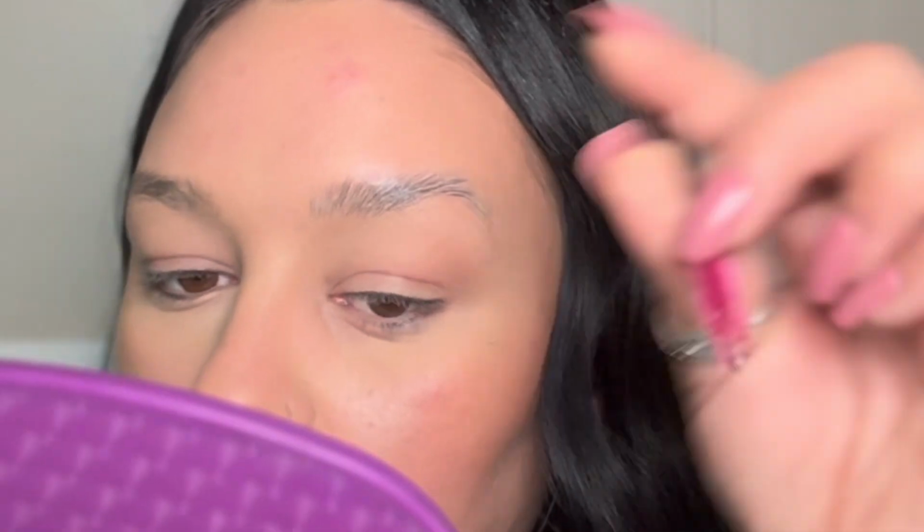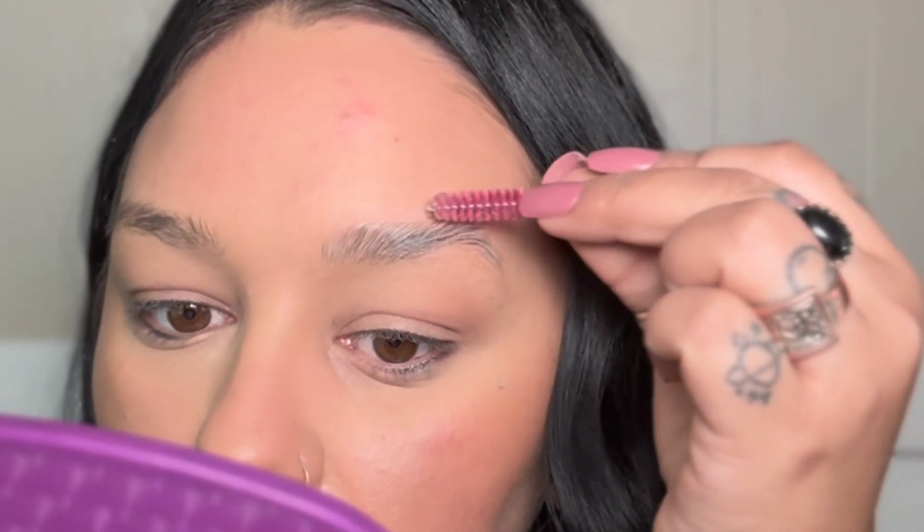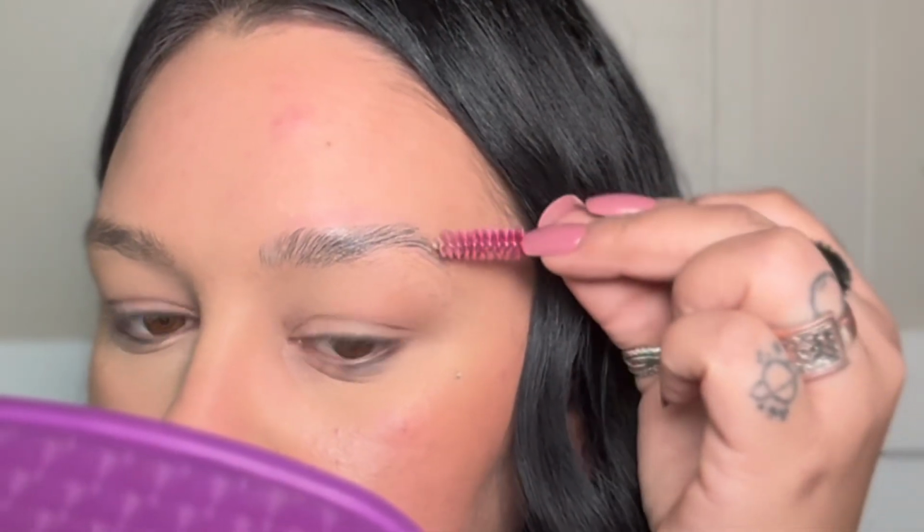And then what I'm going to do, instead of all of them going up, all I'm going to do is take my spoolie on the side and gently pull the brow hairs to where they're uniform, like that. All right. A lot of times what I'll do is I'll do the brow gel, let it set, and then I'll do my eyes, and then I'll come back around and do the brows second.